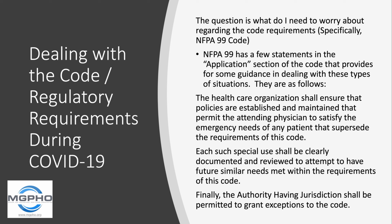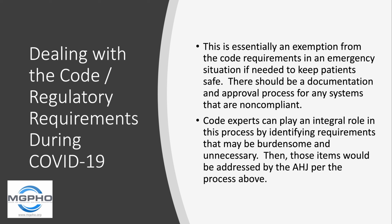Where the facilities may be deviating from the code, they do need to document those and set up a review time to figure out in the future what systems they could have had in place to avoid having to step outside of the requirements of the code. So keep in mind that the facility does have an exemption from code requirements in emergency situations if needed to keep patients safe. But there does need to be a documentation and approval process for any systems that are going to be non-compliant. They shouldn't just be arbitrarily waiving what the guidelines or the code say without having documentation and an approval process for why they're doing it and why they're approving it.